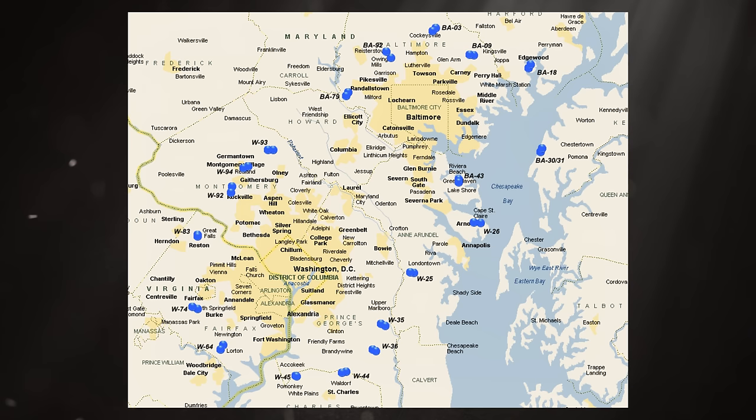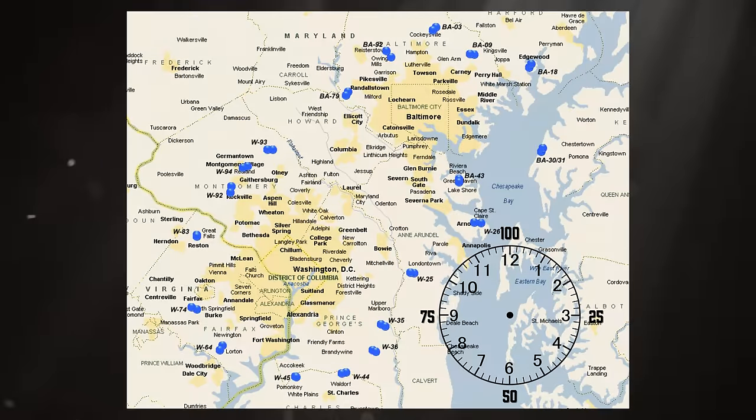Next, the numbers represented the site's location in relation to the area it was protecting. Think about a clock face, with 12 being 100 and 6 being 50. On this map, look at site BA-92 and W-93. They're almost directly above the cities of Baltimore and Washington. Now look at W-25 and BA-30/31. They are east of both cities.